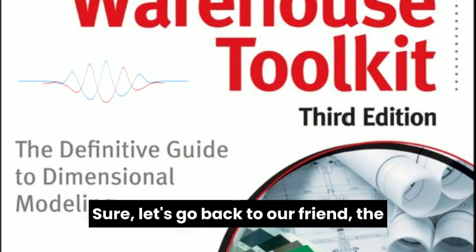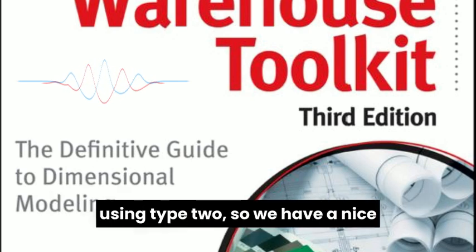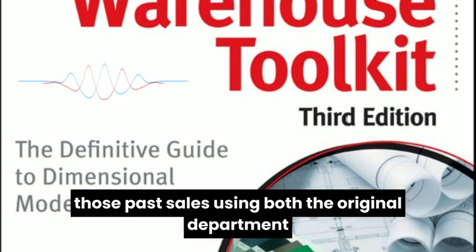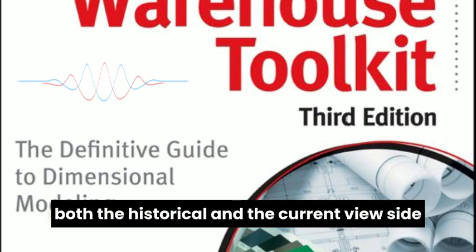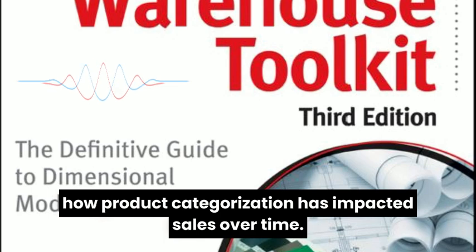Sure, let's go back to our friend the IntelliKids software. We've been keeping track of its department changes using Type 2, so we have a nice historical record. But let's say the business wants to analyze those past sales using both the original department and the current department. So they want to be able to see both the historical and the current view, side by side. I guess that would be useful for understanding how product categorization has impacted sales over time.